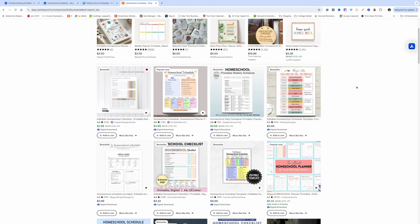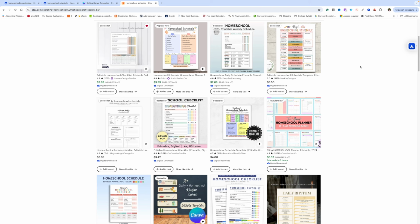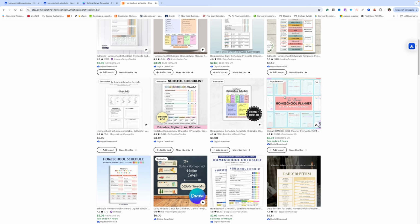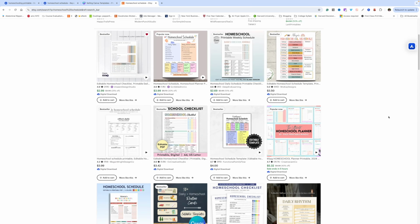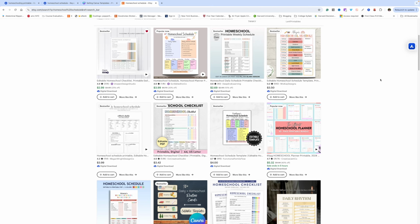When you're doing product research on Etsy, this is what you want to see. You want to see that there are bestsellers, popular nows. You want to see that people have this item in their carts. You should be taking note of the popular color schemes being used. So I'm seeing pastel colors, rainbow colors are popular. You should also take note of the popular dimension sizes offered. So for these homeschool schedules, I'm seeing mostly just US letter sizes and A4 size.